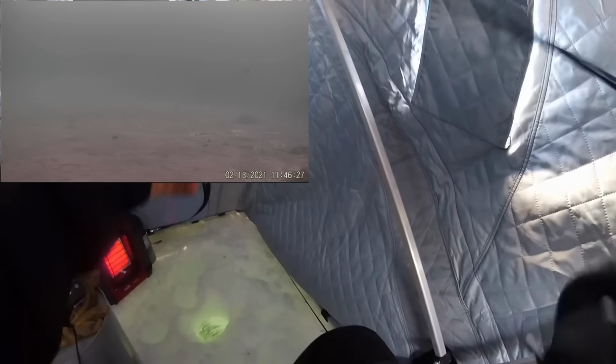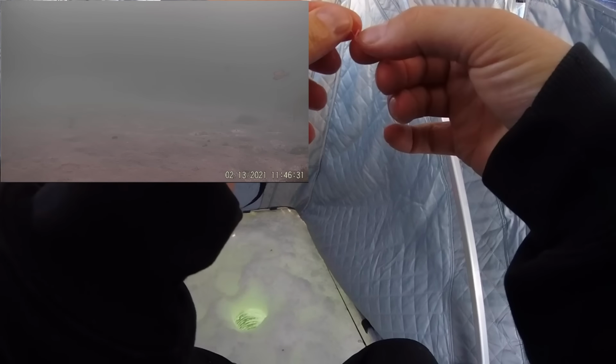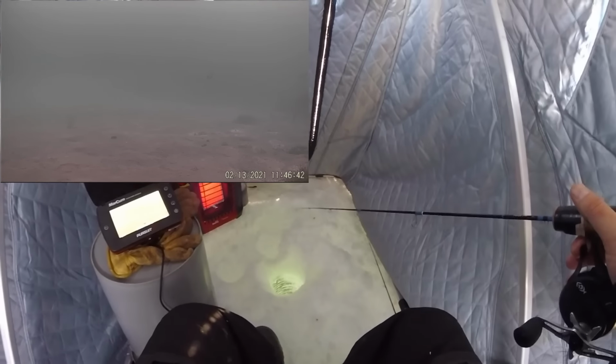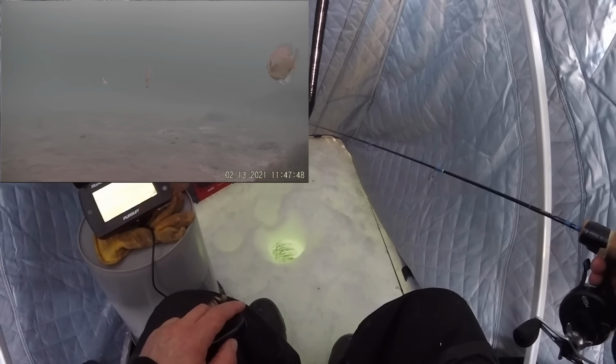I dropped down to this very tiny ripper tail. It's almost like they like the small profile. They just don't want to mess around with anything big at all, you know? That's what I get.